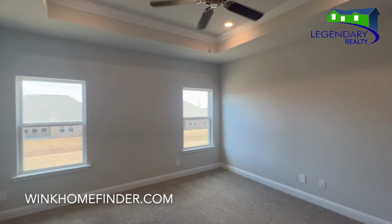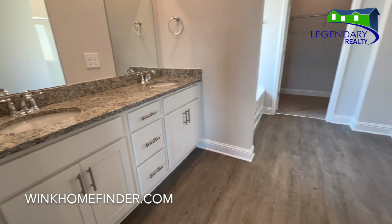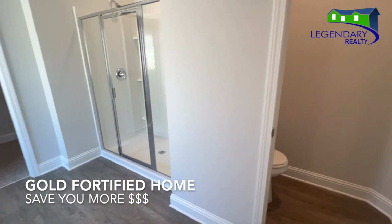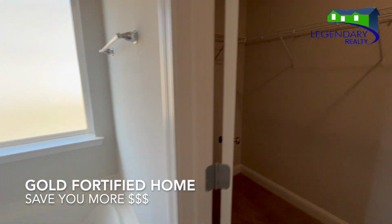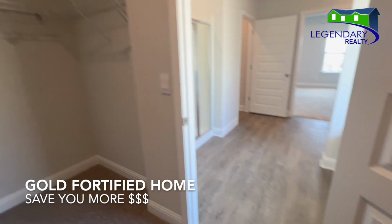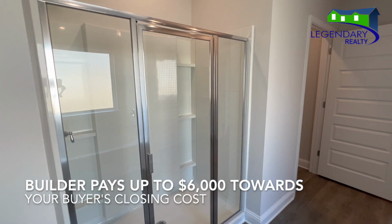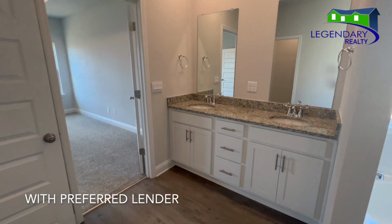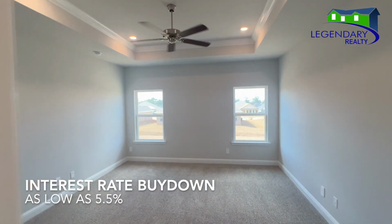Now this home features an instant water heater. Don't forget it's a Gold FORTIFIED Home, so that drastically reduces the cost of your homeowner's insurance premium. The builder is also paying up to $6,000 towards your buyer's closing costs when you use their preferred lender. They're also paying for your interest rate buy down, rates as low as 5.5%.